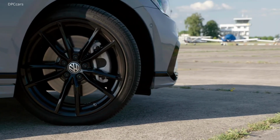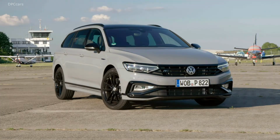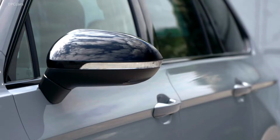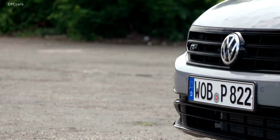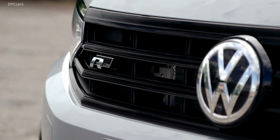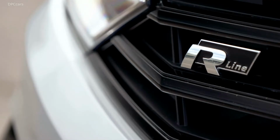The R-Line Edition is basically what happens when you tick a lot of the boxes on the list of option goodies. Featuring 4Motion all-wheel drive as standard, the generously equipped Passat variant can be had only with the top-spec engines, namely the 272 horsepower 2.0 TSI gasoline unit or the 240 horsepower 2.0 bi-TDI twin-turbo diesel.